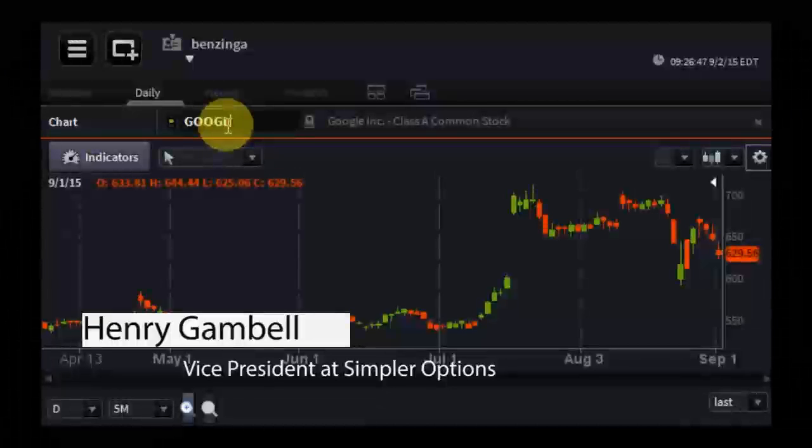This was the gap higher that we were looking for. Now, what happens from here? I think it's a lot harder to say. So what I like doing is taking half the position off when you get that opportunity, and then you can move your stops to break even, and it just makes managing the trade a lot easier.